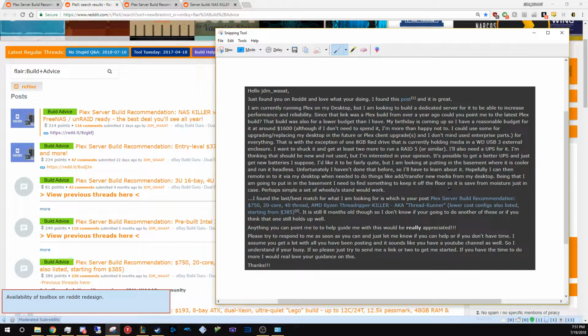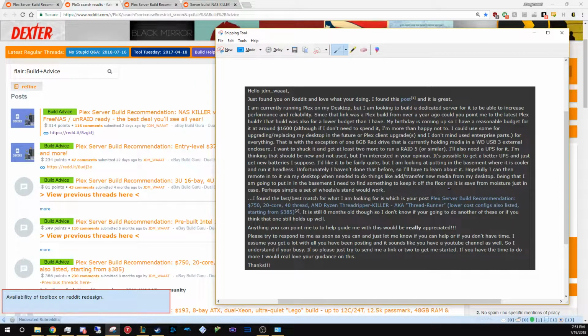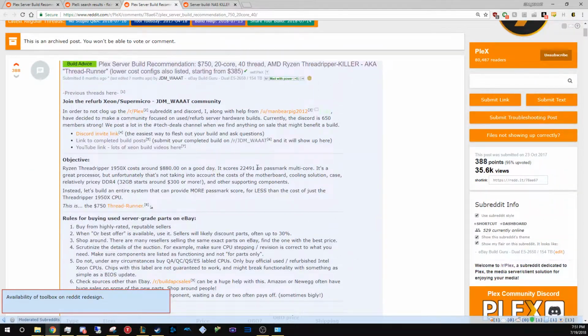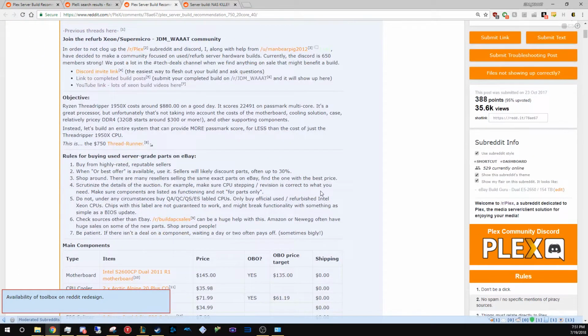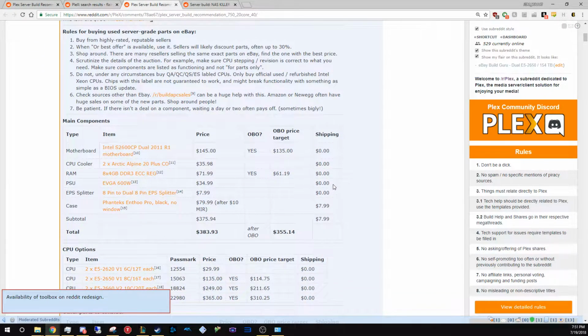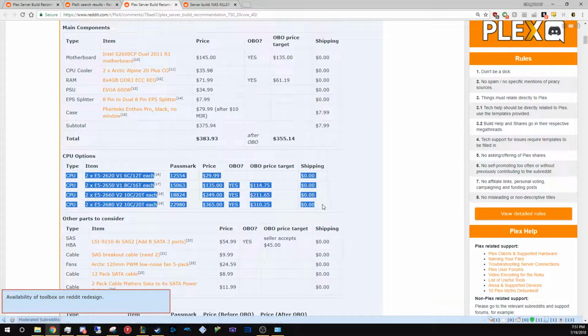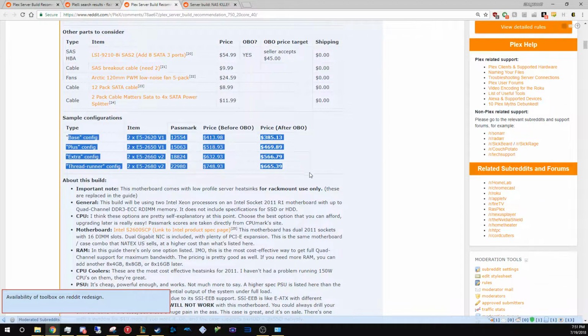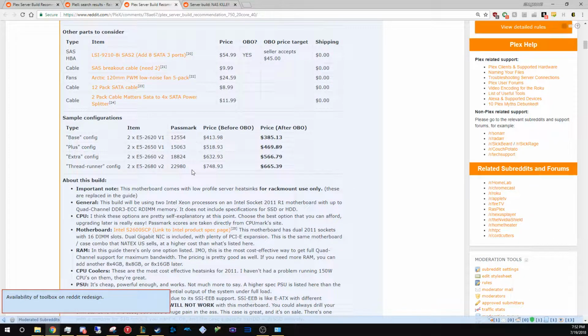And then he goes on to say, I found the best match for what I'm looking for, which is your post, the $750 20 core 40 thread Threadripper Killer, also known as Threadrunner. It's 8 months old, so I don't know if it's really gonna be up to date. Well, I will bring up the post here. Here it is. And this is one of our most popular builds. Super powerful, super capable. We outlined a bunch of different processor options, and this is where we started getting into different configurations, showing the possible PassMark scores.